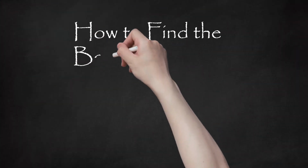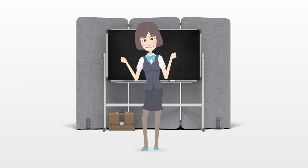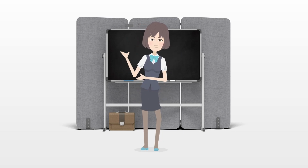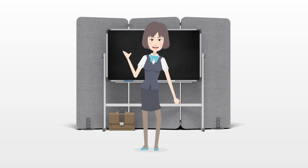How to find the best houses to flip for a profit. Flipping real estate refers to buying property at a low price, fixing it up where necessary and then selling it for a profit. Prospecting, or knowing where to look for underpriced properties, is a key element in the process of profitably flipping real estate.